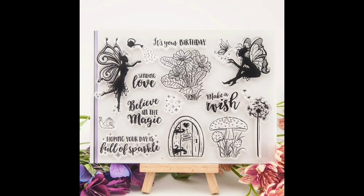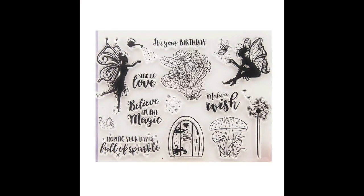Then I have a fairy stamp set, which has a lot of gorgeous sentiments. I'm so sorry. Whenever Bing gets on my shoulders, I swear his fur makes me cough. So this is the stamp set, and that's what's in my basket today.